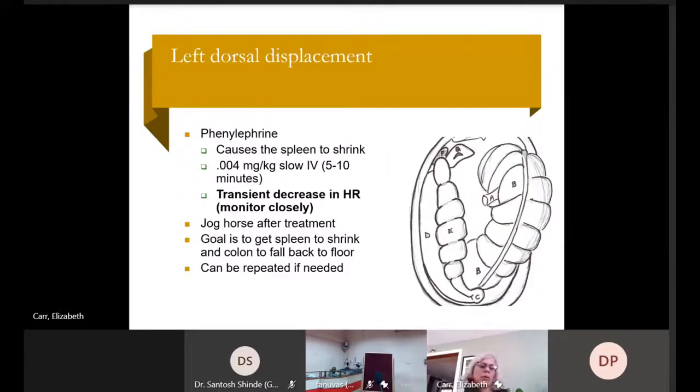The treatment, if you do the math, is about 2 to 5 milligrams of phenylephrine. We usually dilute it in about 100 mils and give it slow IV over 5 to 10 minutes. Again, it does cause a transient decrease in heart rate, and so it should be monitored closely because of the big vasoconstriction and increased blood volume. The idea is to jog the horse after treatment, and hopefully this bowel will start to slide off of the ligament and fall back to the normal position. Sometimes this will happen. It may not completely happen. It may require multiple doses and multiple jogging over a day or two to get it to resolve.